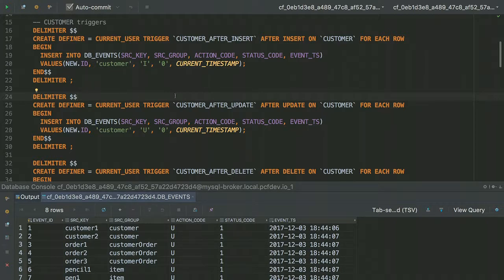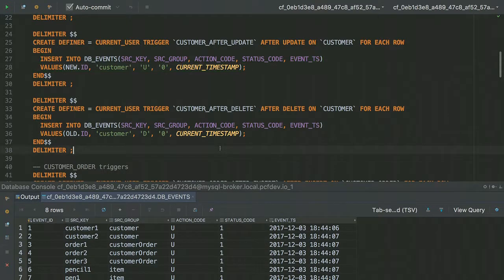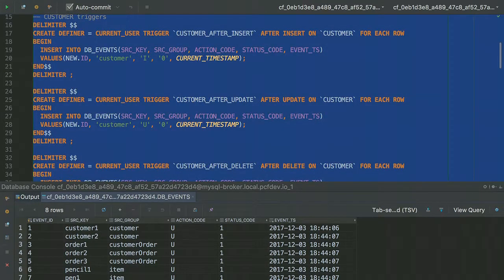But for this demo, we have these triggers. So what we're looking at here is anytime there's a change on these tables, so we have an insert, an update, a delete, we're going to go ahead and write this information to that event table. We're going to grab the ID if it's an insert, and let it know it's a customer. It's an I for insert, and it's unprocessed. Updates are pretty close, it's just a U. Delete is a D. That's so that any changes we're making get captured, and we have these for all those tables that we showed you there.